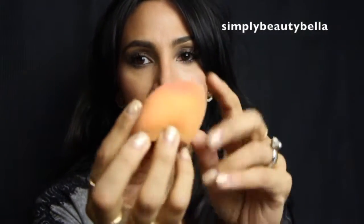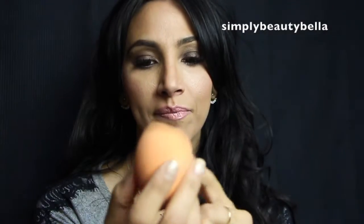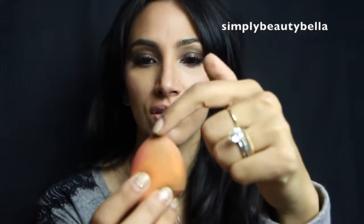Next, I love my beauty blender. It's $20 at Sephora, but I caved in and I went and I got the two-pack Real Techniques sponges. I like that it's rounded right here, and that it also has this flat surface right here. I've been applying my foundation with this side, you know? And then this side, I use it for my concealer, so that little tip gets in there in the corner of my eye.